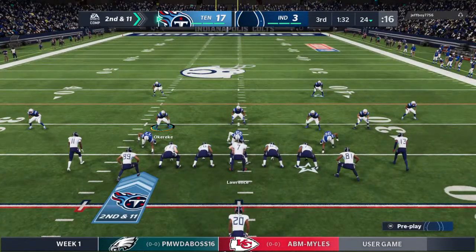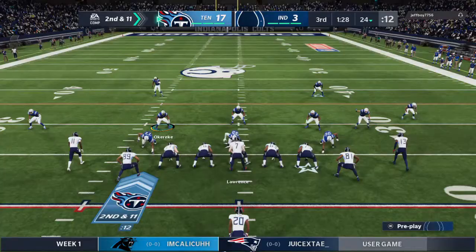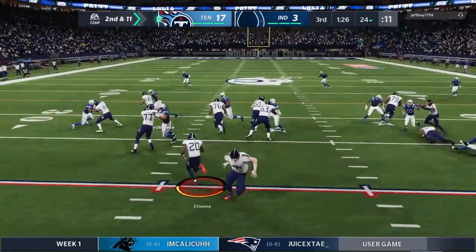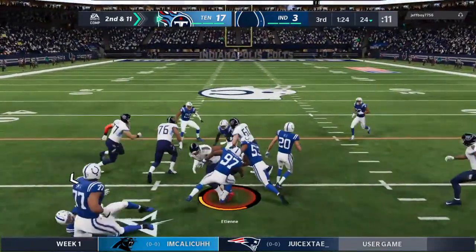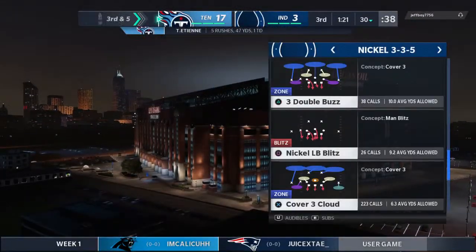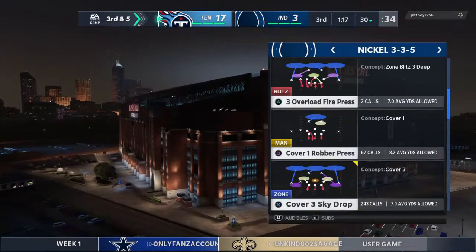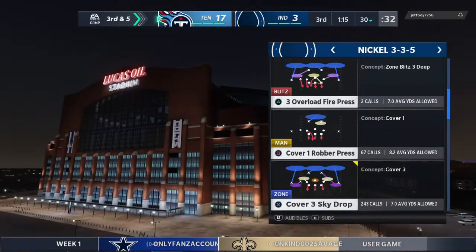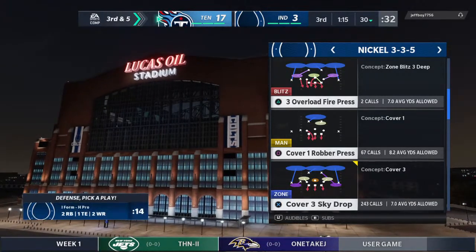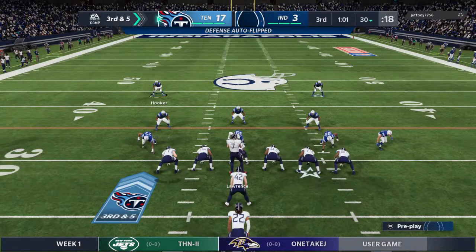Ball at the 24 and a 2nd and 11. And now here's a carry heading left. They'll be brought down on the 30-yard line after a gain of 6. Well, you certainly have to give a little credit here because they're playing this game now at their pace. This is ball control football, sustained runs, taking their time, and making it work.